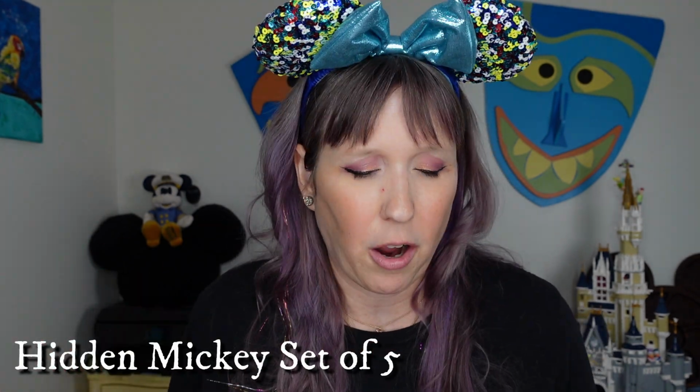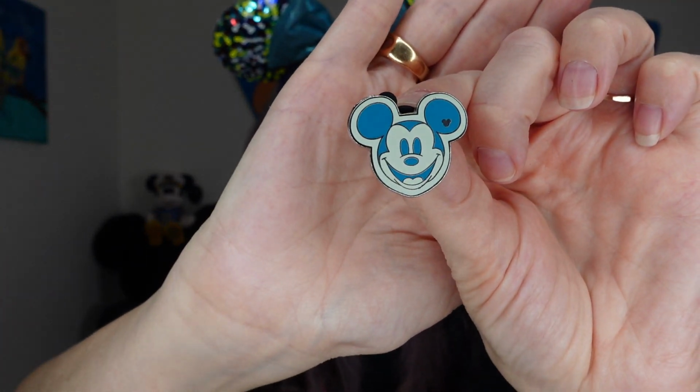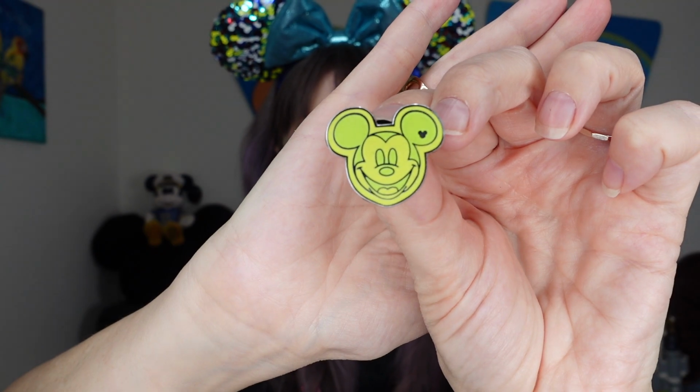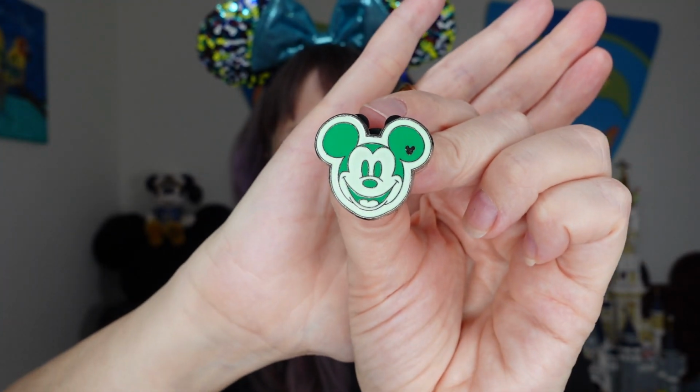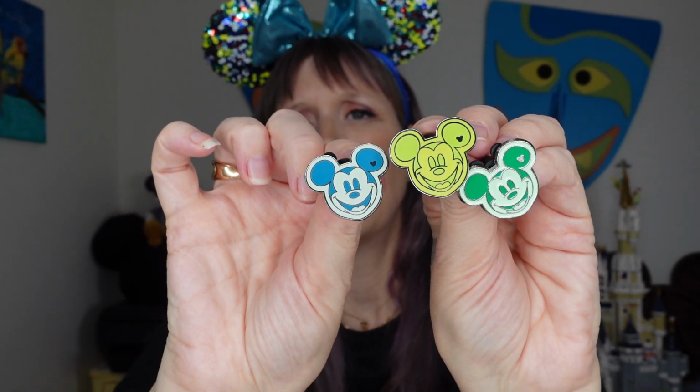And the last ones for me were a collection that I noticed kind of brewing throughout the trip, and I decided I'm gonna start collecting these. So here we go. I've got 3 of them. I have no idea how many total there are, but they're Mickeys. So we've got a blue Mickey, a lime green Mickey, and a green Mickey. So I've got 3 Mickeys right here. So I'm gonna start looking for that series to finish collecting.